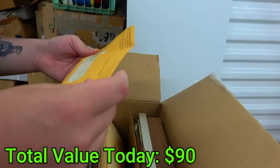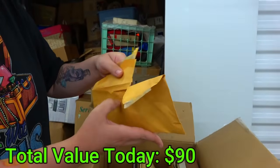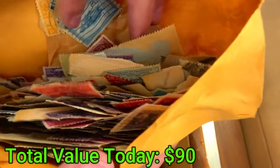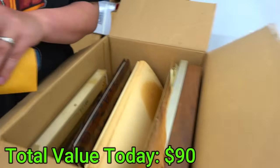That's just a bill. I don't care about some of these bills. Ooh, look at that envelope. That's a good sign when you see those envelopes. Ooh, look. It's more stamps. Lots of stamps. Wow. So like a whole stamp collection, maybe.